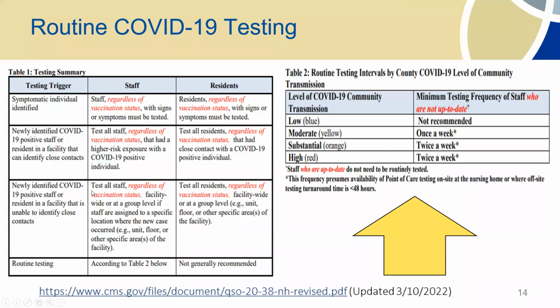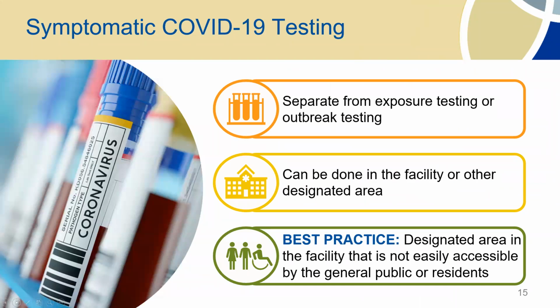Most of us should probably be familiar with this testing summary by now. Our county transmission rates have gone up and down. What I wanted to focus on today is, as we look at routine testing, those staff members that have exemptions, and that might be part of our mitigation plan, providing that more frequent testing for those staff. Go ahead and go next slide, please.